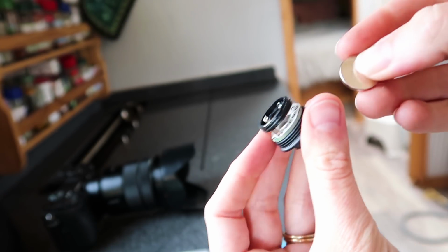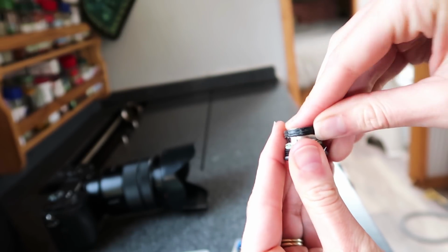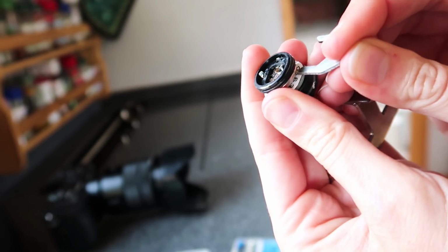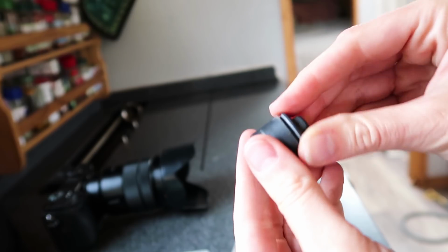Now I open the new one. Now I put the new battery in the same way. So through that big open slot, you just slide it in. I push it in a little bit with the same tool, just to make sure it's fully seated. That looks good. Back on.